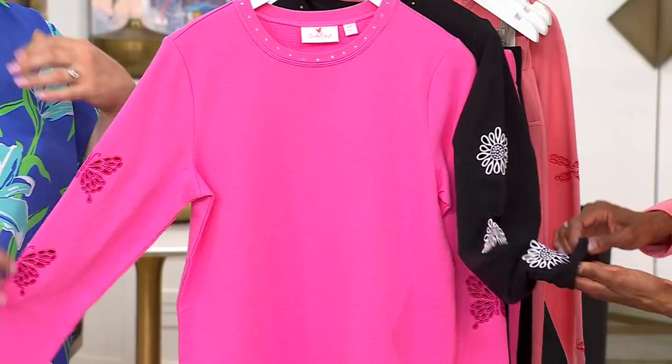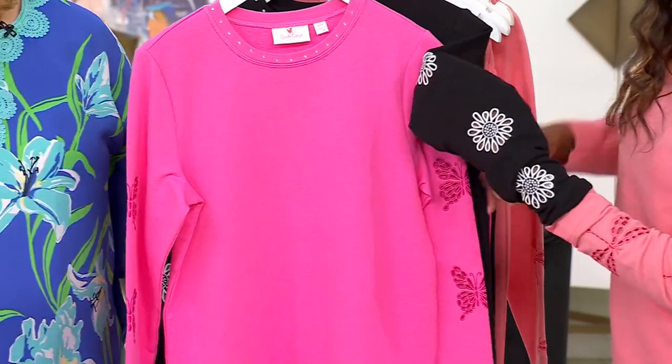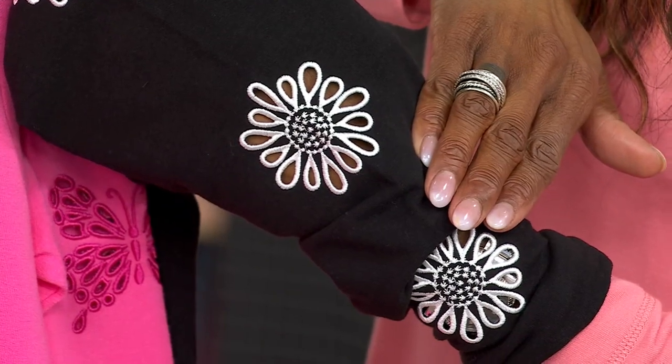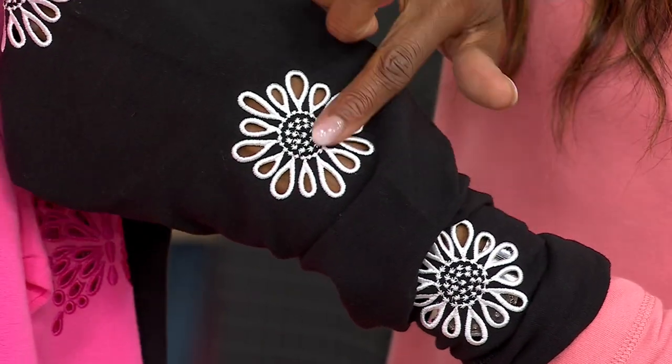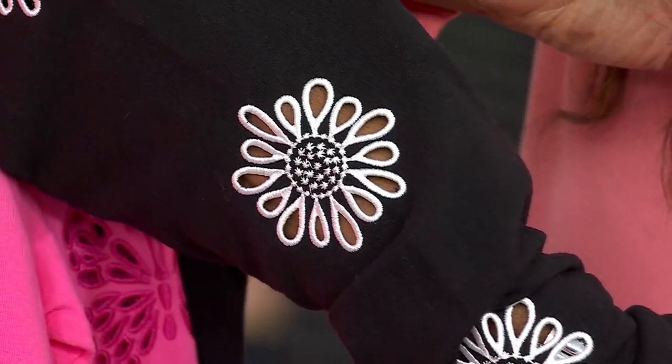Now let me put my hand underneath this nice crew neck, so you can see what your skin will look like with that little bit of rhinestones. I love it even more. It's adorable. It's like giving somebody a bouquet of flowers or a beautiful kaleidoscope of butterflies all in one.